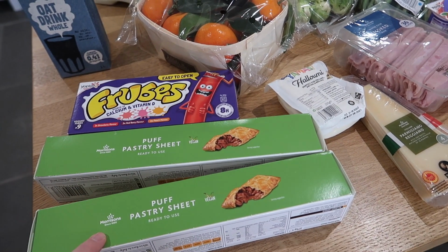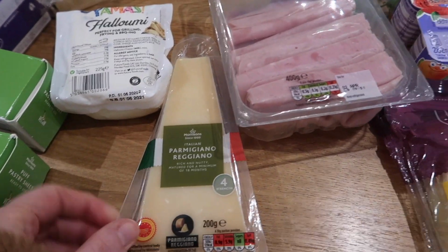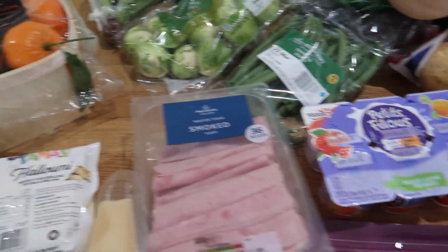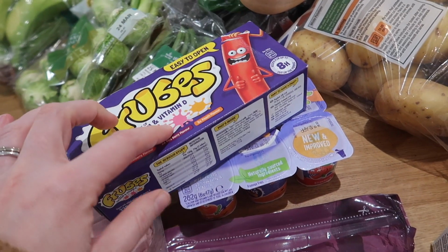I've got 1 for a recipe that I was planning and another one which I can pop in the freezer. Then we have some halloumi, some parmigiano, some extra mature cheddar. I have some smoked ham and yogurts. I should put those together. I have frubes for lunch boxes, and these are for Marnie for her lunches at home.